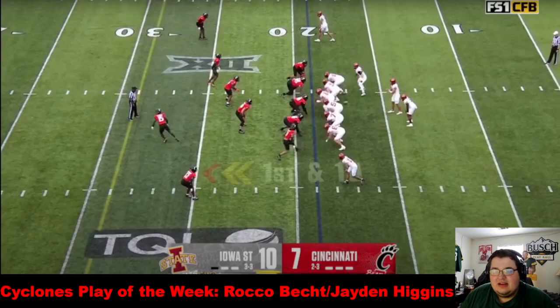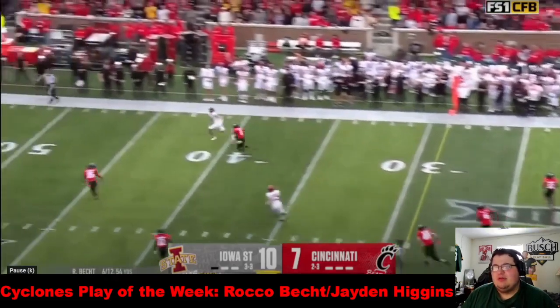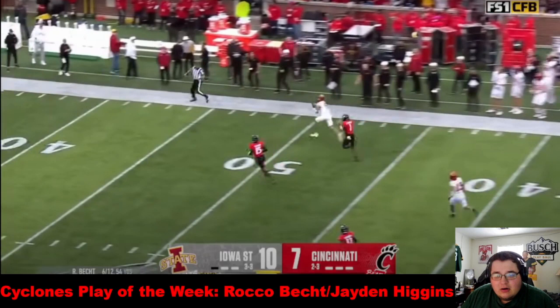And then Jayden Higgins, just a nice end of the play. So let's get it rolling here. You're going to see play fake. And then, oh, that beautiful nod. And then Rocco drops it in the bucket. Rocco Becht in the bucket at the 50-yard line. That's a 30-yard throw in the air right there from Rocco Becht.